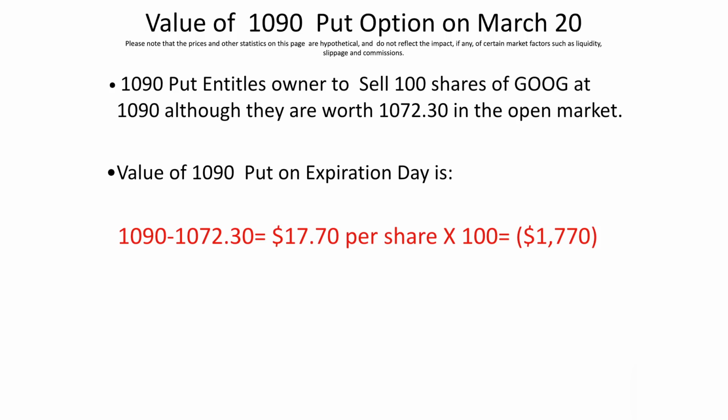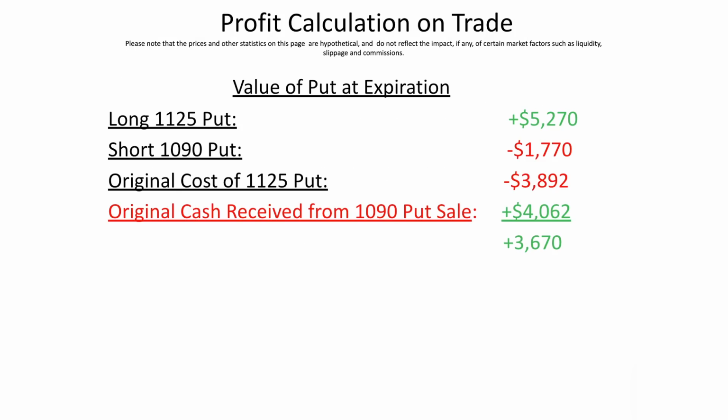So now pulling it all together, you just saw how the 1125 put was worth 52.70 and how the 1090 put had a negative value to you of 17.70. But remember, you originally paid 38.92 for the 1125 put, and then the next day you received $4,062 for the 1090 put, and so you have to include those original transactions in the calculation, as those are all part of the trade. And so when you add the whole thing up, your ultimate profit on the trade was actually $3,670. So basically you made more money because the market sold off, giving your long put a lot of value, even though the negative value of that short put sort of capped the profit you could make on that long put at the end of the day. But you still had a great trade because the long 1125 put appreciated so much compared to the smaller hit you took on the 1090 short put that it was a profitable trade.